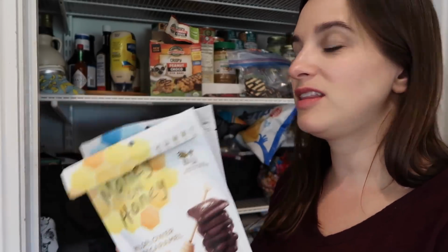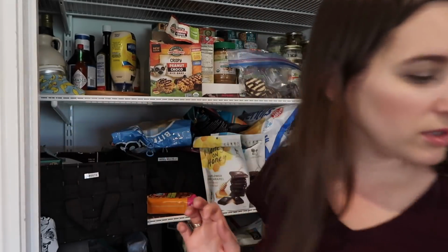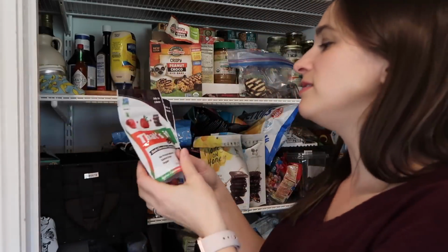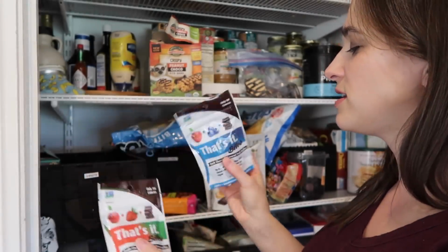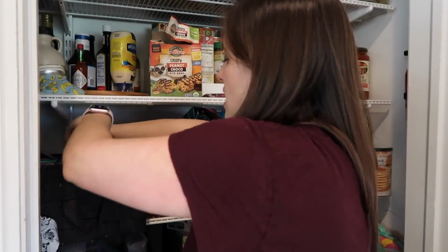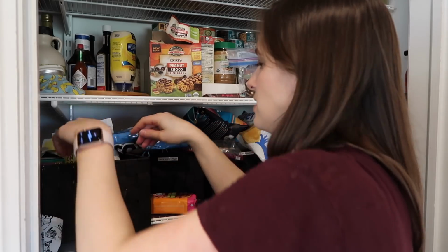The Money on Honey, so good. I think they might be a future tasty treat. This is really old. Nobody's going to eat it. What are these? These are That's It Bites. Dark chocolate covered fruit truffles. Oh yeah, I remember buying these. These are good till August and January of next year. I'm going to keep those. Those are little treats that maybe I can have when I'm back on chocolate. So I'm going to shove those in the back.